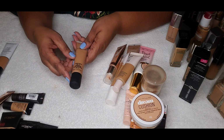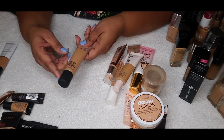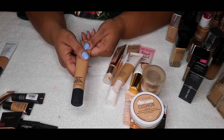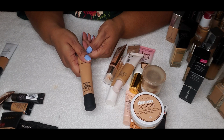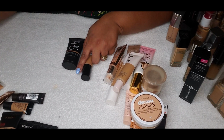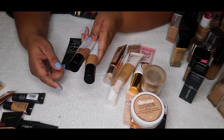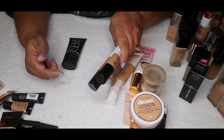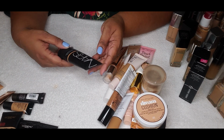This Studio Sculpt by MAC. This shade is NC44. It was the closest in this particular formula, but it's never been a great match. It's kind of reddish, so I'm going to go ahead and declutter that. And these last three, these two by Lancome. It's one of my favorite tinted moisturizers. It is staying.